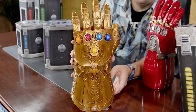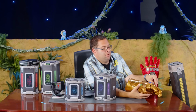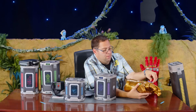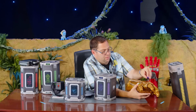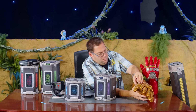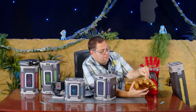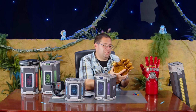Okay, so what we're gonna do now is let's see if we pop the stones out. Is there a sound or no? No, they just come out. They come out pretty easy. The green one. Now, of course, the green one that I fought with was the hardest to get out. There we go. Okay. So no sound effects for removing them.